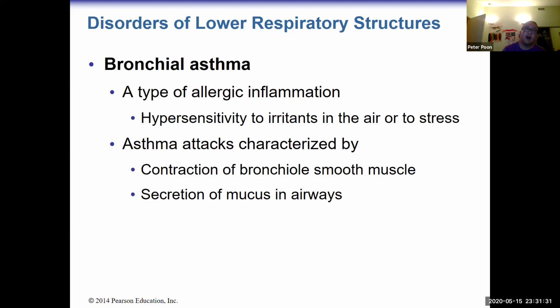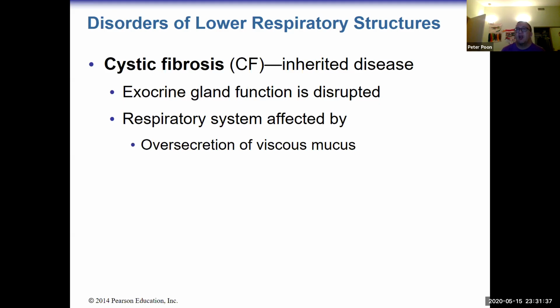So we talked about bronchial asthma already. Cystic fibrosis is the other disorder that you should know. It's a genetic mutation that causes the exocrine glands, mostly in the lungs, to be disrupted. It's actually a pump that pumps out chloride, but along with chloride comes water, and water washes things out of the mucus. Without the water coming out, the mucus becomes too thick, thick, gooey mucus that's not moving anywhere and so traps a lot of bacteria.